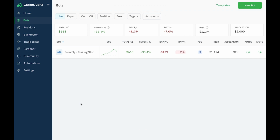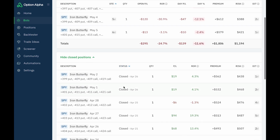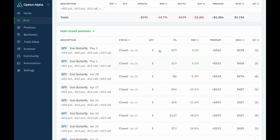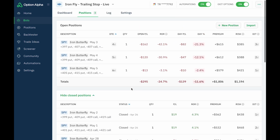Okay, here we are in Option Alpha in my live bots, and this is the one that I'm working with, this Ironfly trailing stop. And if we go over to the positions, and then down here to the closed positions, these top 4 are the ones that I just went over, and whatever the sum is, I think it was like $126 I made. I have 3 open positions. They're not doing too well right now. So it is the weekend. Hopefully we'll have a gap down and put these positions into some profit, but otherwise these would close for losers for next week.